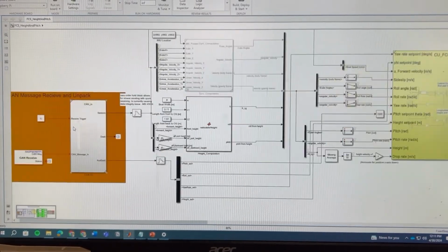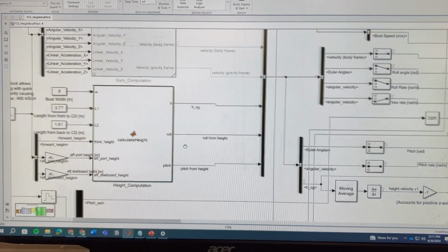Hi, my name is Maria Smith, and my role on the team was to develop the flight control system for the hydrofoil boat. The flight control system is intended to automatically stabilize the orientation of the boat during flight, and it had been developed in the past as a state-space model in Simulink.